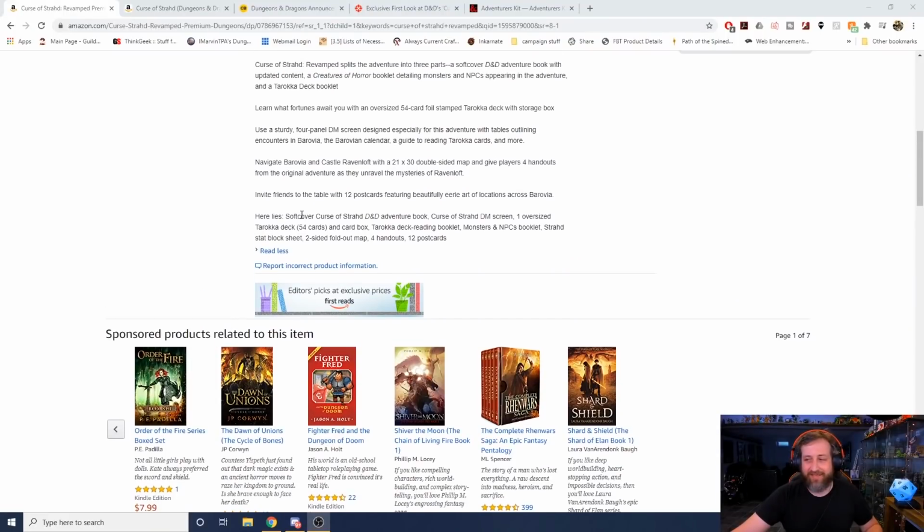They also were like, ooh, there's something really cool inside there that we didn't mention that's kind of a surprise. And I'm wondering if that's the Strahd stat block sheet that is mentioned in the Amazon article. They mentioned the softcover book, the DM screen, the Tarokka deck, the Tarokka book, the Monsters and NPCs booklet, the two-sided fold-out map, the 4 handouts, and the 12 postcards. But they didn't mention the Strahd stat block sheet. And I'm wondering if that's the cool, fun, secret surprise they mentioned, and Amazon, in typical Amazon fashion, spoils it for everybody.